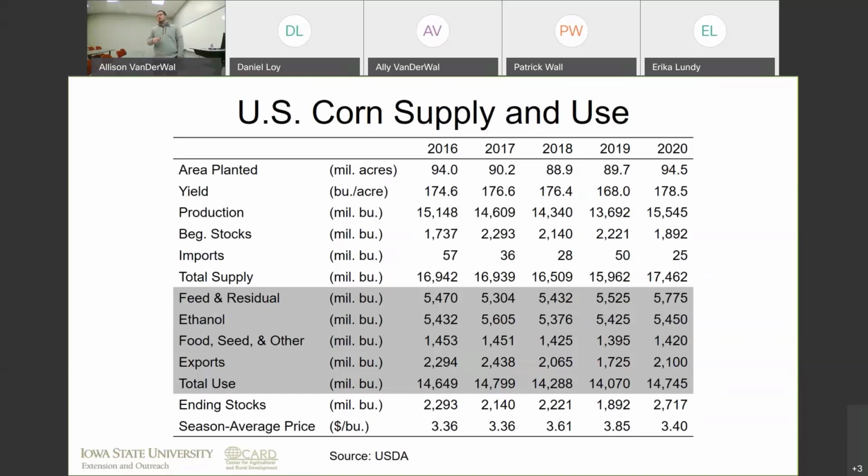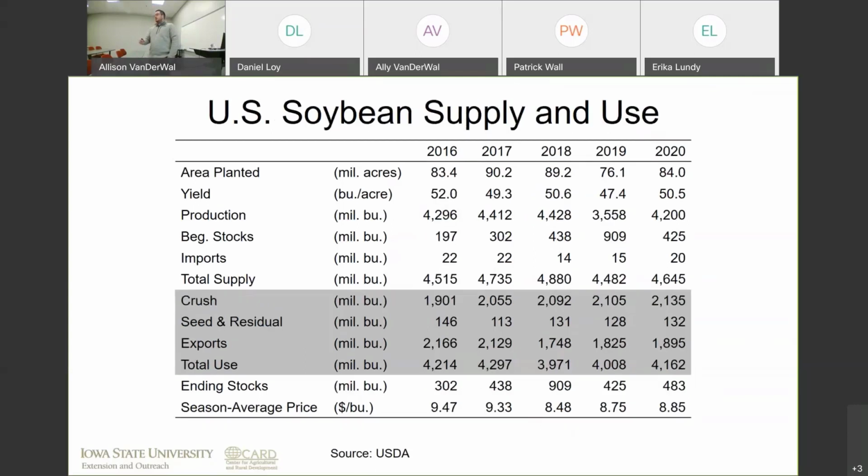A supply number that does a bit outpace demand, even though demand is rather strong here, especially from the feed and residual. Ethanol demand remains strong, but you'll see here a fairly large carryout and a season average price of $3.40 per bushel. That's exactly the same case for soybeans as well. Those acres go back into production, back to trend line yields, large supply, and $8.85 compared to this year's season average price of the 2019-2020 marketing year of $8.75.